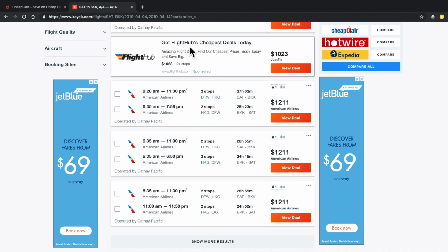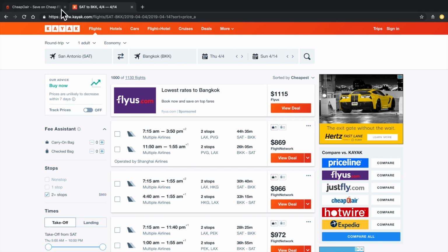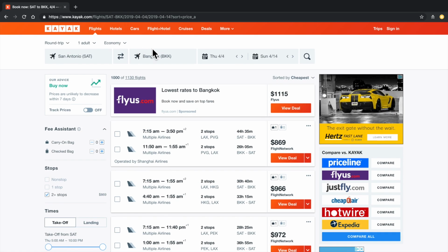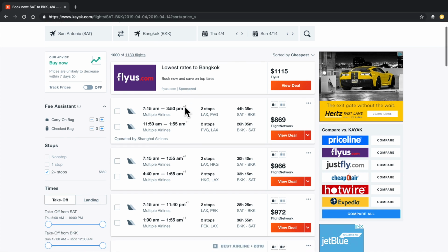They try to lead you to other websites so you can check out their deals. But I kind of stick to Kayak. I usually veer off to other sites like Cheap Air, and sometimes they might offer flights that are slightly cheaper, but not too much of a big deal. I prefer Kayak, but you can use Hipmunk, Cheap Air, Skyscanner. I tend to just stick to Kayak though.